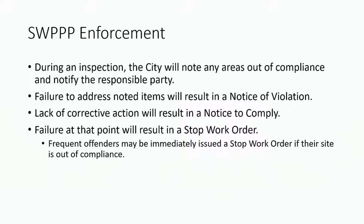And if they still, after all this, choose not to bring their site into compliance, we would issue a stop work order. And so they would be the only personnel they can have on site. The only construction activities they could do at that point is specifically to fix their erosion controls and lift that stop work order. So it's important for you guys to know this, because the only way to lift a stop work order is either to complete the items that are listed or to appeal it to the board.